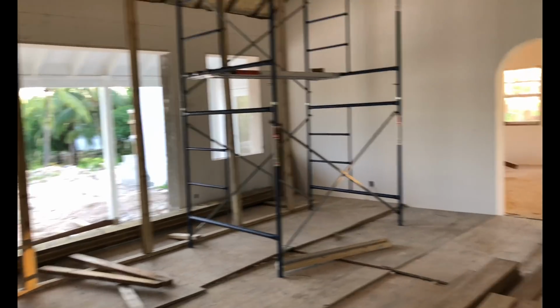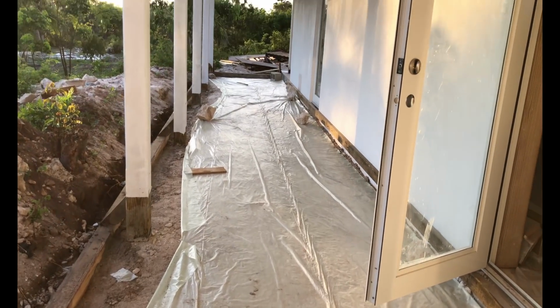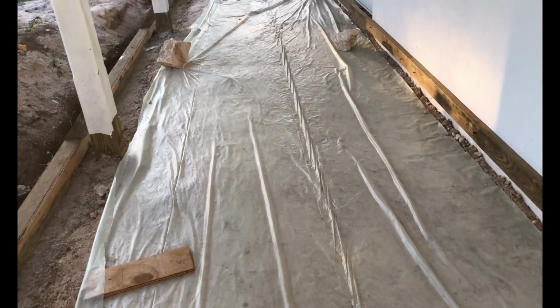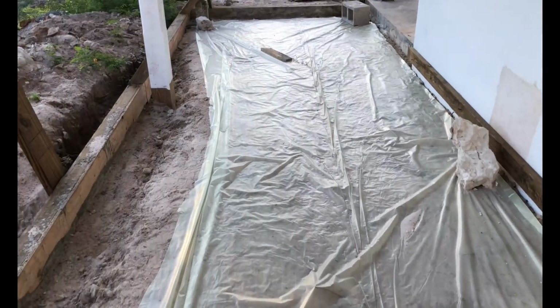I've also got concrete to pour. So I've got this one more section. I shouldn't say one more, there's two sections. There's this one that doesn't have any concrete in it at all, which is going to be done. And I'm hoping that'll be this morning.